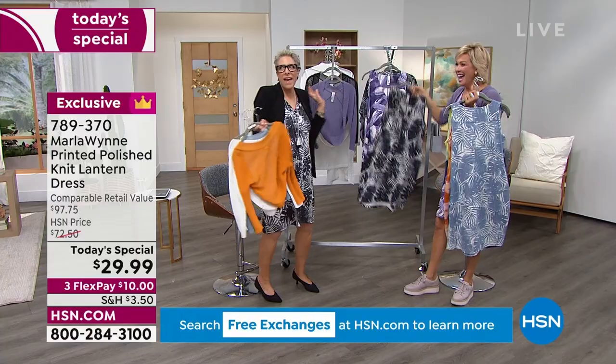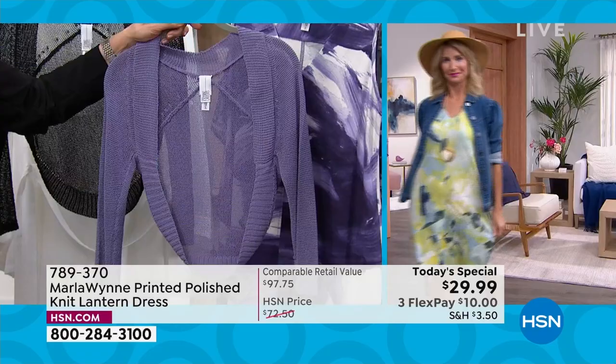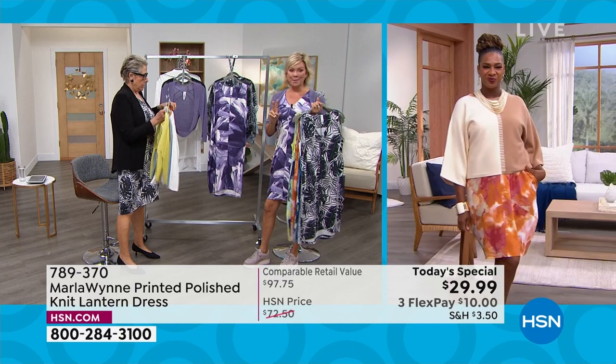Carry on. This is what you're wearing, black palm. And then we have it in the purple. This is the brush stroke that I'm wearing in the purple sleeves, please. So before I give this back to you, there are two bonus buys. And that is so awesome. That's one of them, the sleeves, please.